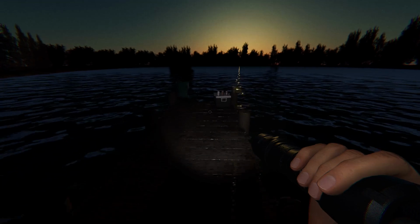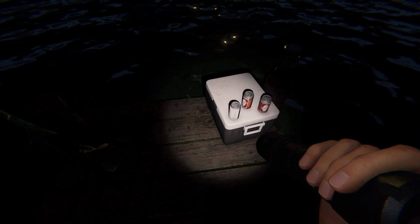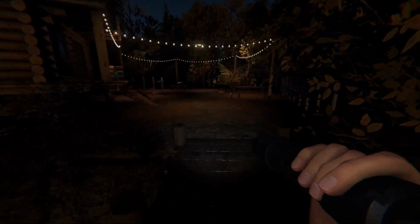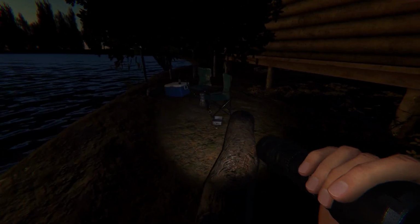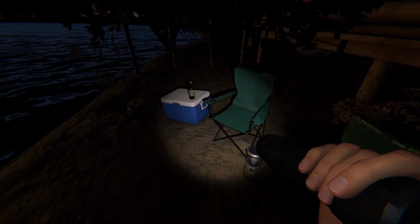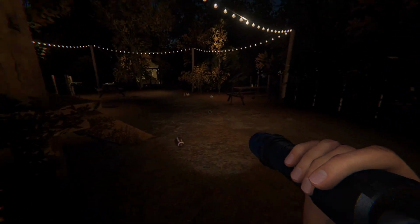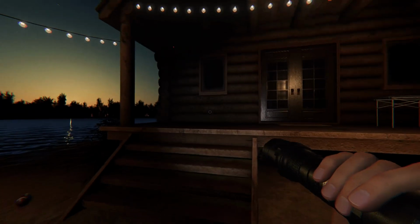At the same time, depending on the weather, it'd be a real pain in the butt if those lights are broken. Anyways, the monkey paw would be here on a cooler at the end of the actual pier. And then you've got this side pier area here. But this is considered part of the pier area, not the picnic area or the cabin itself.